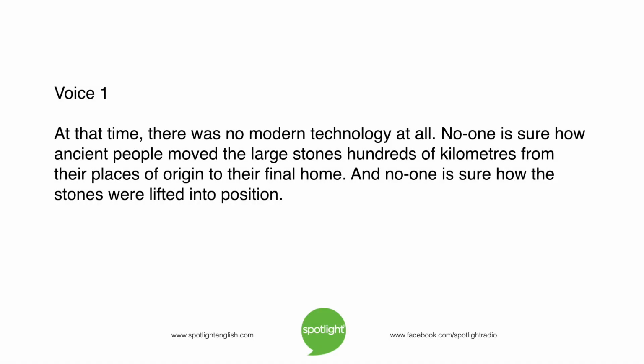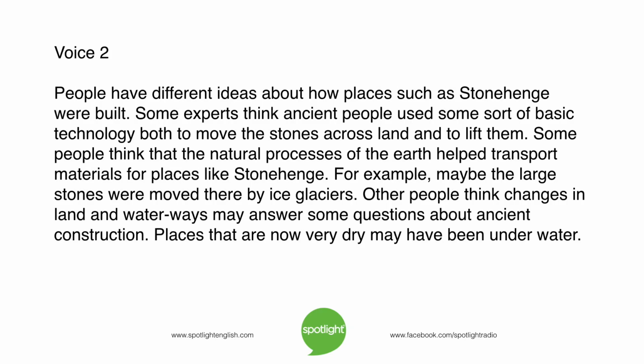At that time, there was no modern technology at all. No one is sure how ancient people moved the large stones hundreds of kilometers from their places of origin to their final home. And no one is sure how the stones were lifted into position. People have different ideas about how places such as Stonehenge were built. Some experts think ancient people used some sort of basic technology, both to move the stones across land and to lift them.